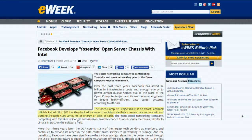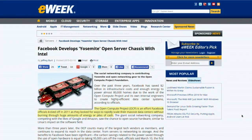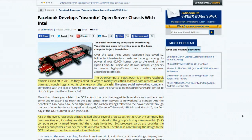All right. But first, something kind of neat. Every now and then, I like to see what Facebook's doing in their server data center, because they've done some pretty innovative stuff there, thinking outside the box. So they've introduced this Yosemite Open Server Chassis. They've been working with Intel, and it's part of the Open Compute Project. Facebook's effort started off in 2011, and we've covered it several times. The problem with one of their first renditions of servers is that they were slightly too wide to fit in a standard rack, because they used wider racks. So take a look at this.